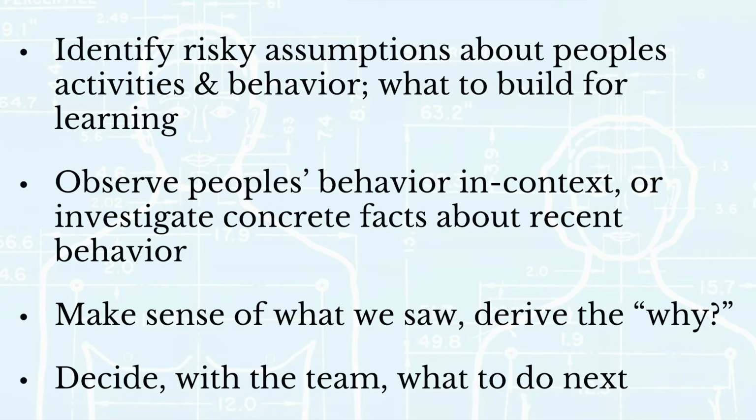And let's see, if I summarize everything that I just told you about user experience, applied research, and lean research, it's essentially, we want to identify those risky assumptions about people's activity and behavior, about how they're going to use our thing, and figure out what to learn. We've got to be able to see the behavior in context, because they probably showed people the Segway and everyone was like, yeah, that thing's great.